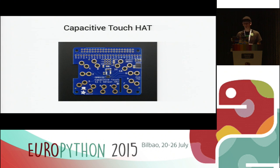So you stick this on top of the Pi, and you wire up crocodile clips to each of the pins, to each of the holes on there, and then it's a bit like Makey Makey, where you can build a piano with fruit or something like that. So you wire that up to anything, and then in Python just read which ones have been pressed, and then have different actions according to that.